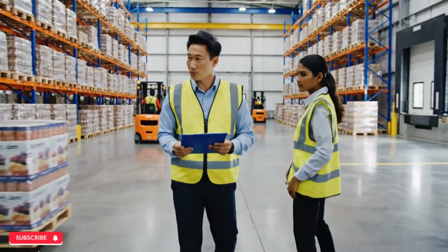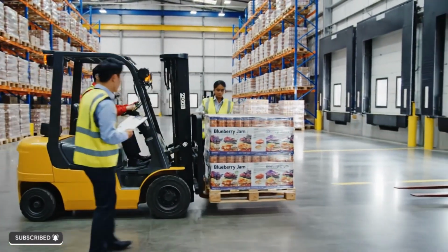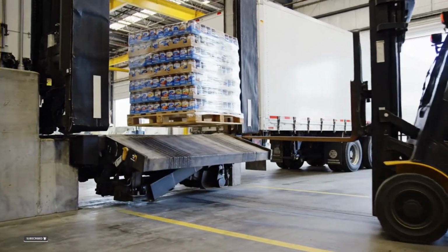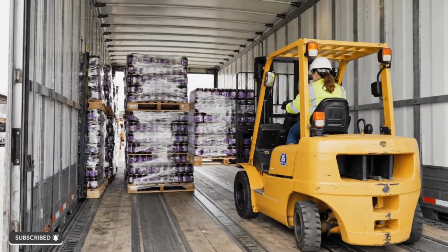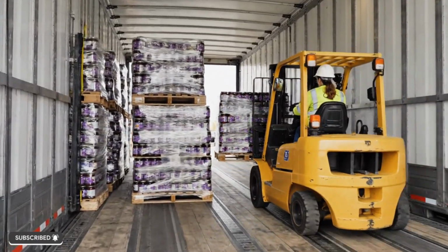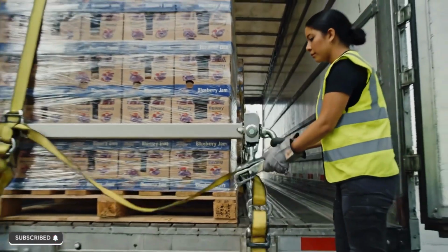Authorization sends blueberry jam toward its final destination. Precision handling protects every pallet of blueberry jam. Inside the trailer, blueberry jam begins its outbound journey. Secured loads preserve the stability of blueberry jam in motion.